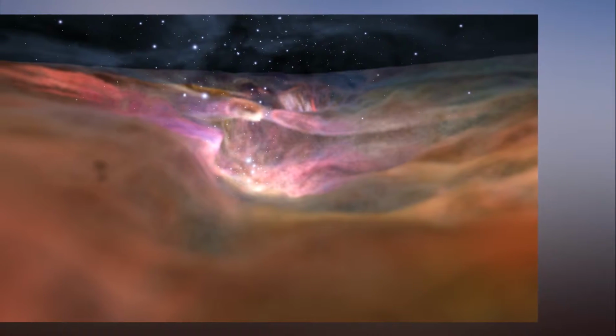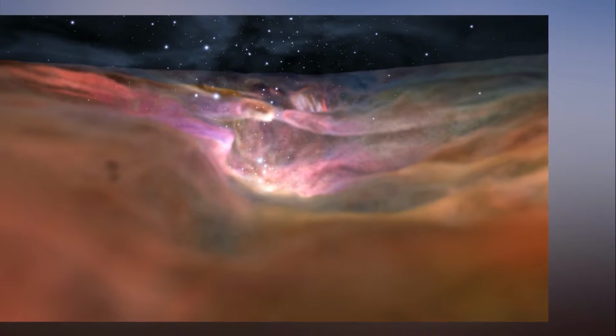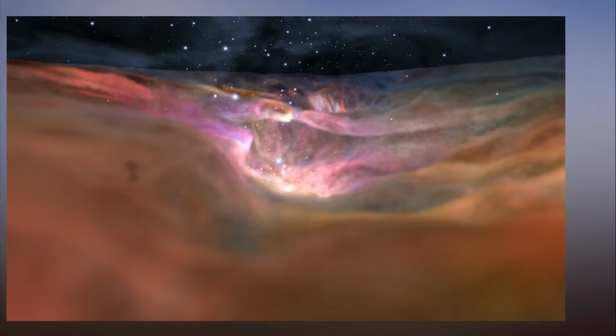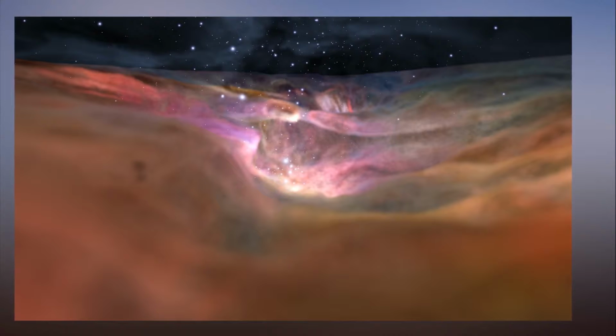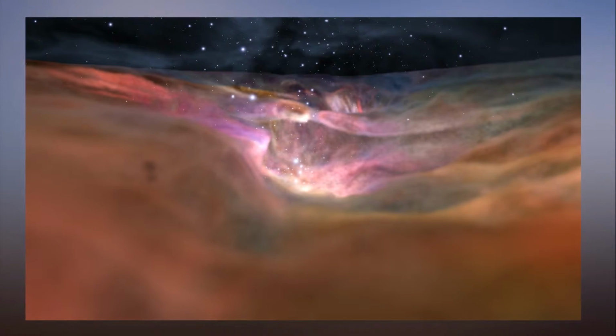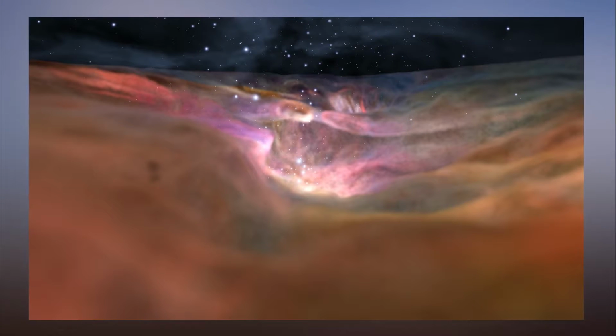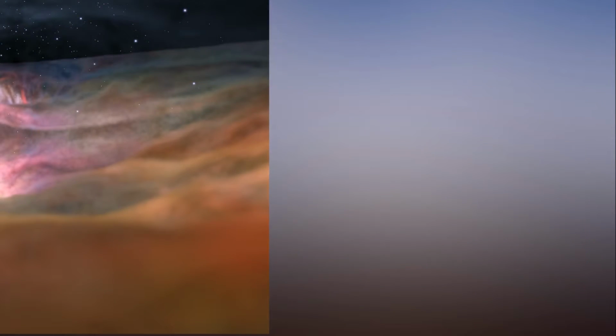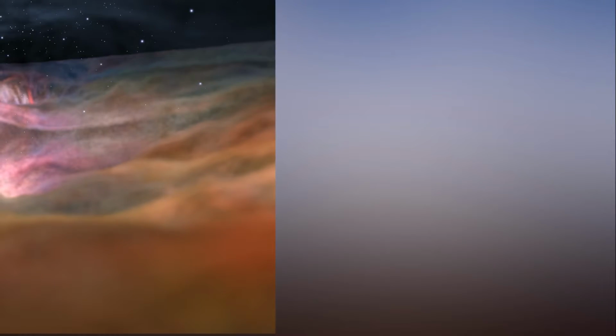The video combines visible light imagery from the venerable Hubble Space Telescope and infrared data from the Spitzer Space Telescope to create a mixed-spectrum image of what you might see with the naked eye if you managed to make it 1,350 light-years across the galaxy.